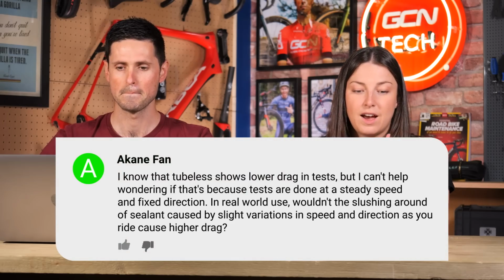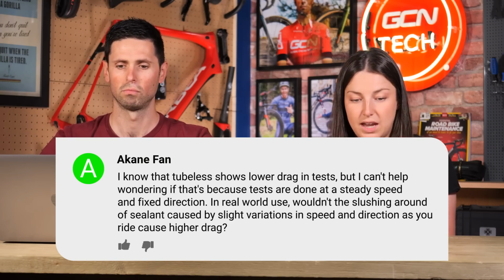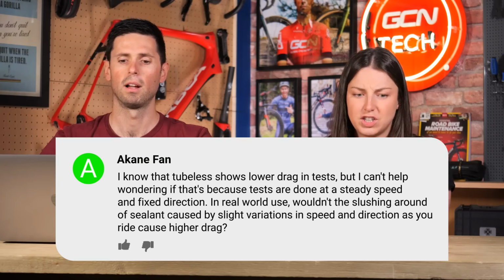Next one is in from Arcane Fan. I know that tubeless shows lower drag in tests, but I can't help wondering if that's because tests are done at a steady speed in a fixed direction. In the real world, wouldn't the sealant be slushing around in the tyre, if that makes sense? Yeah, it's a slightly tricky question. I understand what you mean, though. Basically, I don't think it's going to have any impact whatsoever. Surely this would have been tested. Yeah, people would have tested.